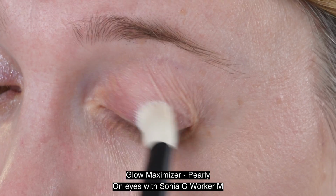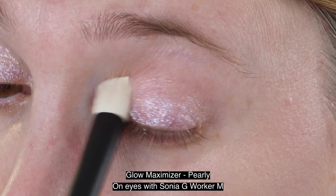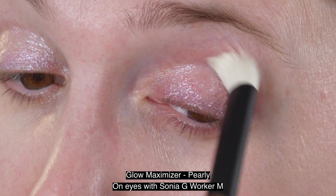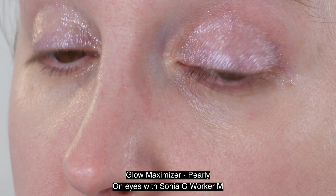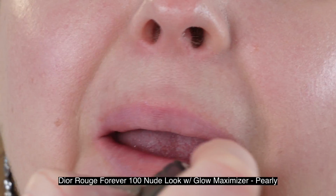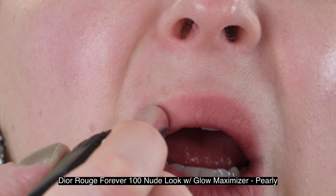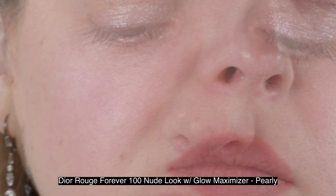You can also mix this with other liquid blushes to make them a little bit more glowy. You can mix it with some foundation even. And the deeper shades here can definitely be used a little bit more easily as blush. They have some beautiful shades. There's a darker pink called Rosy. There is a peachy shade, and I think the bronze shade is also really beautiful. There's also a gold. So overall, I think they've got some great shades.